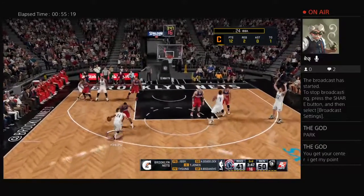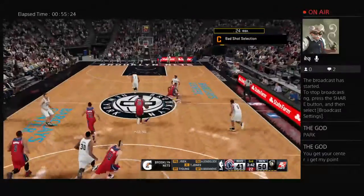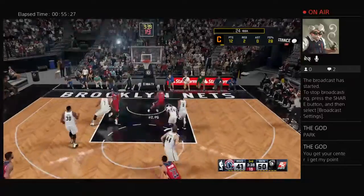Clutch in at point guard. Young out there with Jones. Then there's Andrew Godlock. And it's Bogdanovich in at the small forward spot. So that's the lineup for Brooklyn.